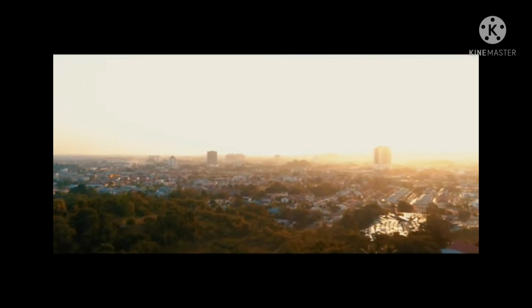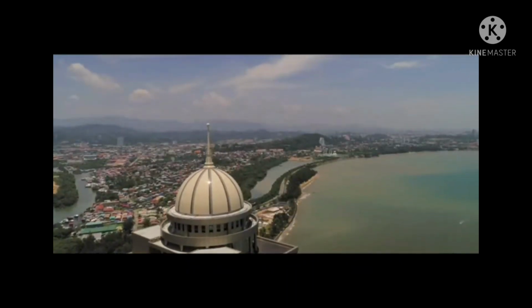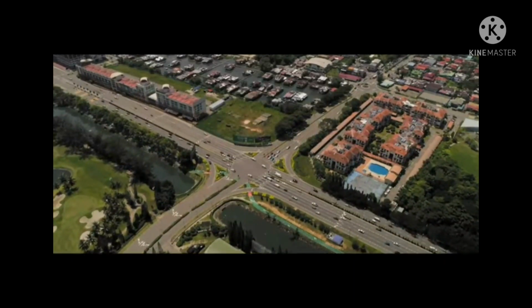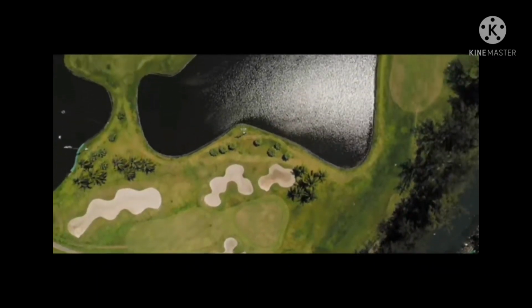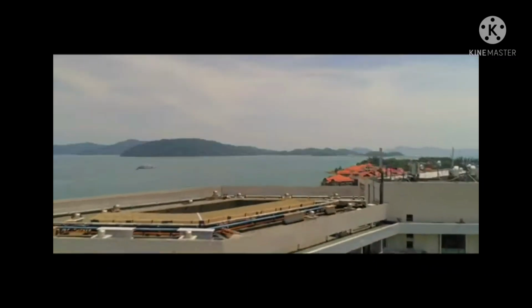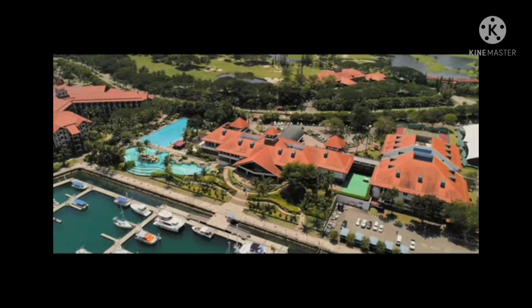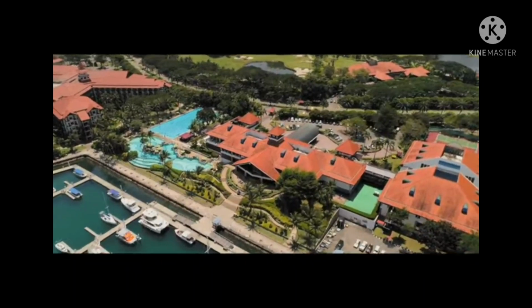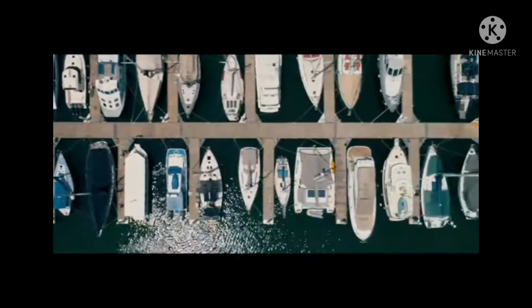Kota Kinabalu, or KK as it's commonly known, is considered the gateway city for anyone looking to enjoy the beauty of Borneo. However, it's fast emerging as a popular tourist destination in its own right. To experience the true beauty of Kinabalu, you must visit the capital.